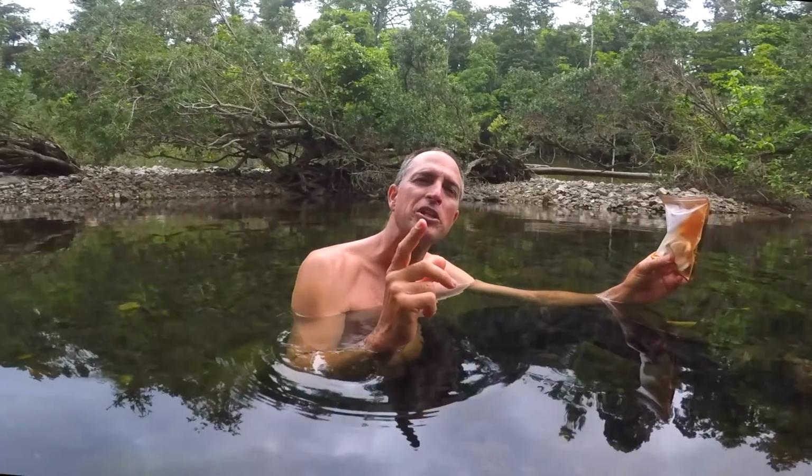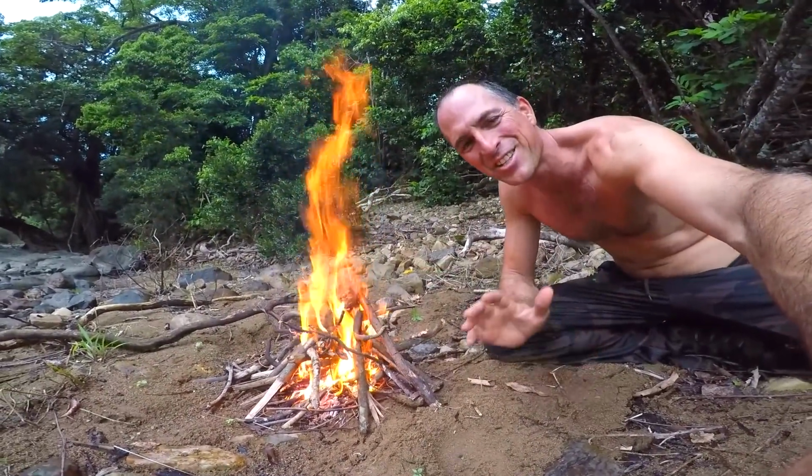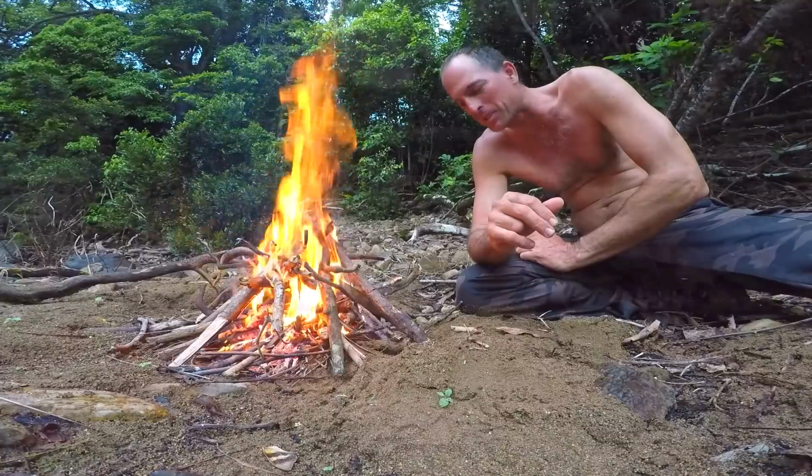The only thing that's missing now is a fire. There we are. Nice fire. It's not camping without a fire. I'm just going to relax a little bit and then think about cooking some dinner up.